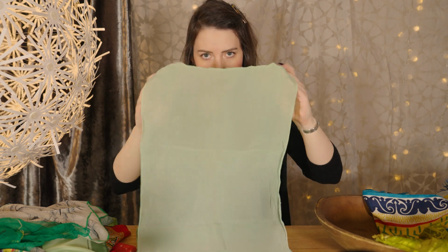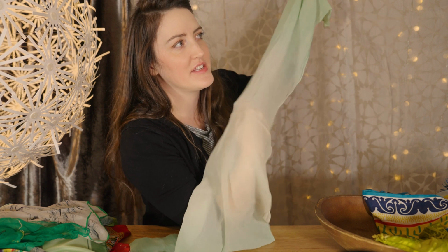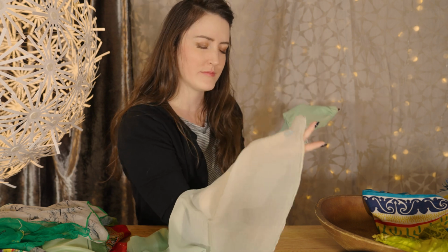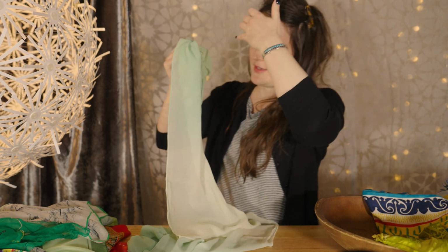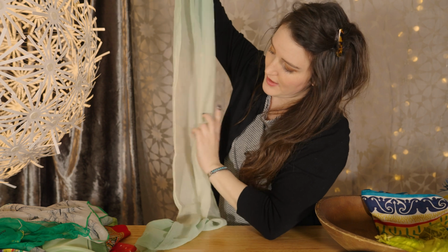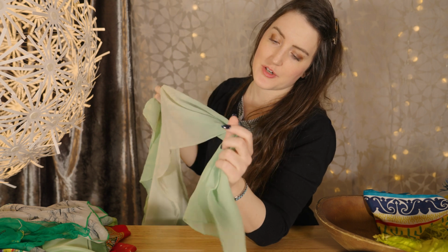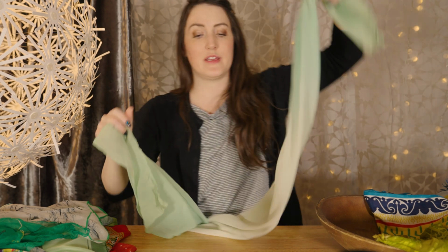Do you guys know my favorite color is seafoam green? It is. I like kind of a sagey, silvery green. I just think if calm, soothing were a color, it would be that color. So I've always loved it. And I like that this scarf has this color and then it gradually fades into a much lighter, almost white, and then fades back into a darker, yet still very light green. It has that kind of ombre coloration throughout the entirety of the scarf.